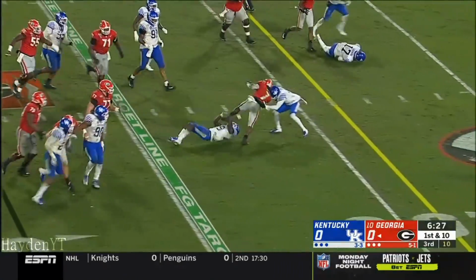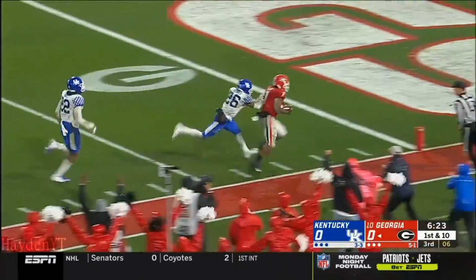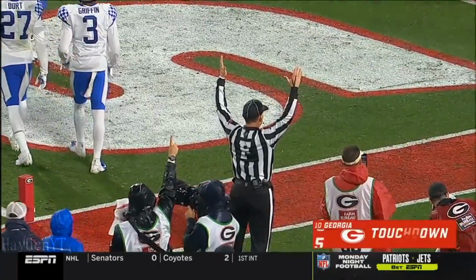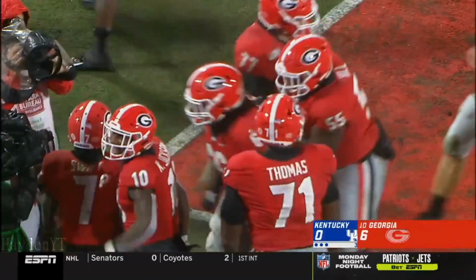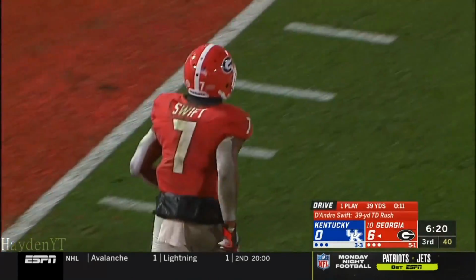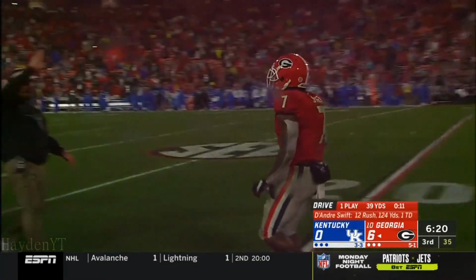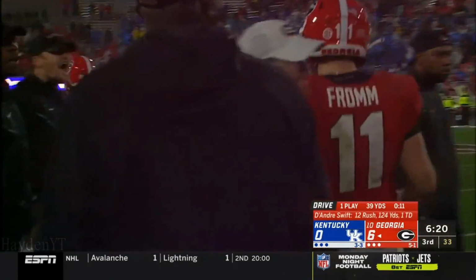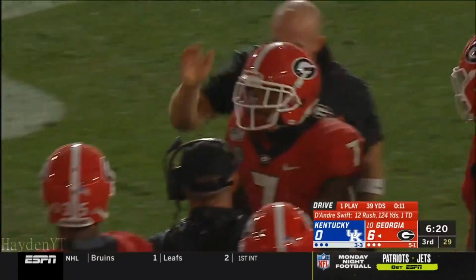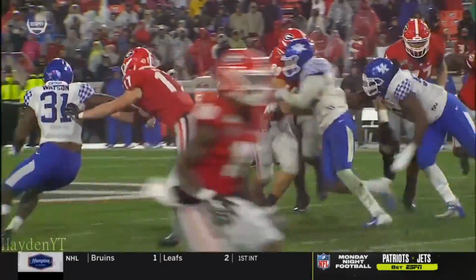Swift with the ball, swings around wide right, spins away from a tackler at the 30. He's still on his feet. 25, 20, near sideline, 15, 10, 5. Touchdown! Finally! DeAndre Swift, 39 yards to the house. Great job by the right side of Georgia's offensive line. Cade Mays, Isaiah Wilson, Charlie Warner was in there as well. We got to the edge, sealed it off, able finally to get to the second level, and then the rest was DeAndre Swift. Just too much speed. Good block by Kyrus Jackson as well.